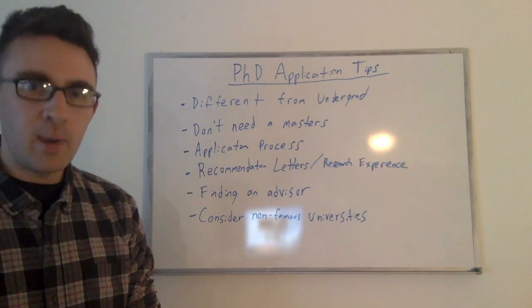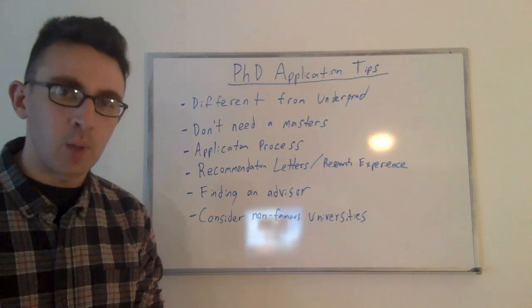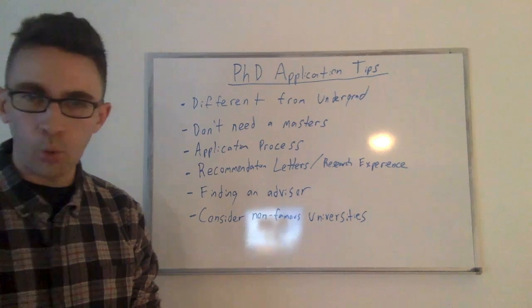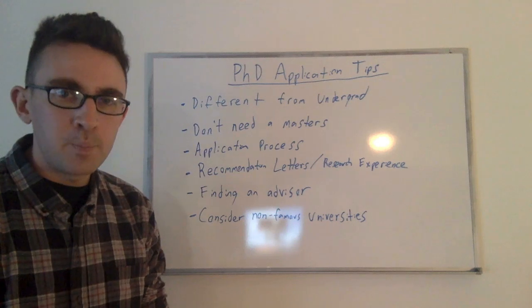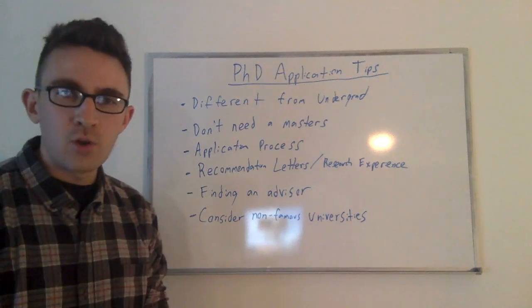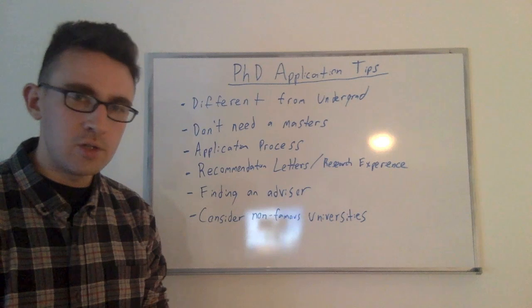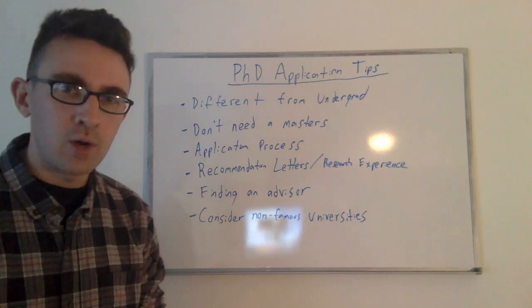What they really care about when it comes down to it is your research and publication record. That's really the most important thing that's going to matter when you start to enter the workforce. I think the rankings don't matter as much as people think they do. So there are definitely a lot of non-famous universities that still have very, very strong research programs that I would consider applying to.